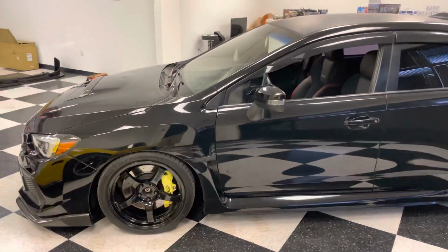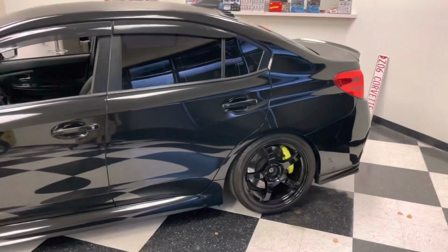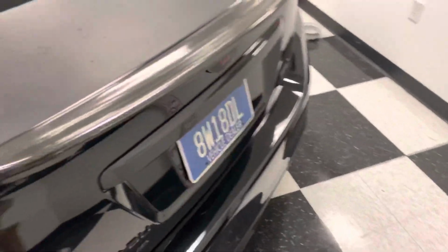Street Car Factory did an amazing job building this car, and Jeremy down at Black Market did a phenomenal job doing the flex fuel tune on it. Lots of nice exterior upgrades done as well.